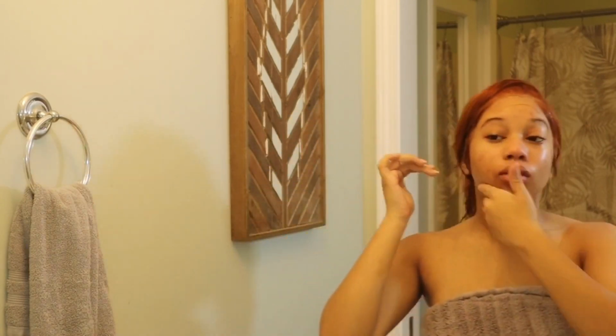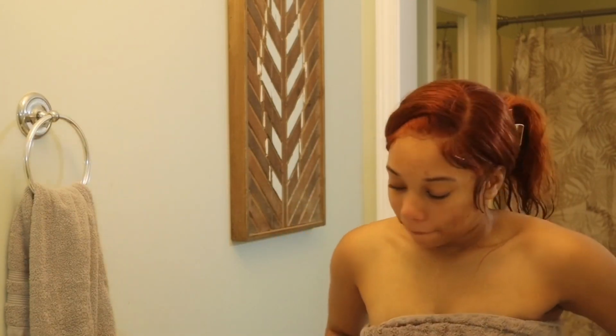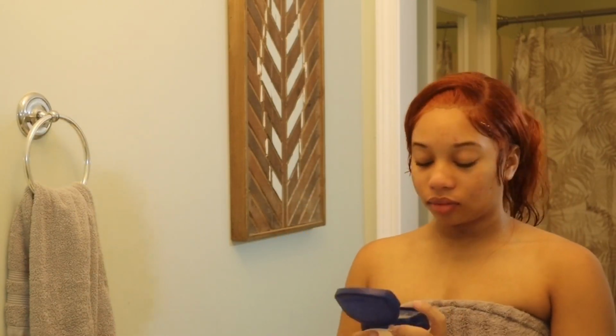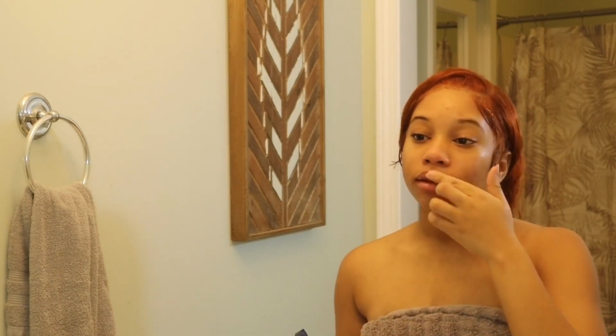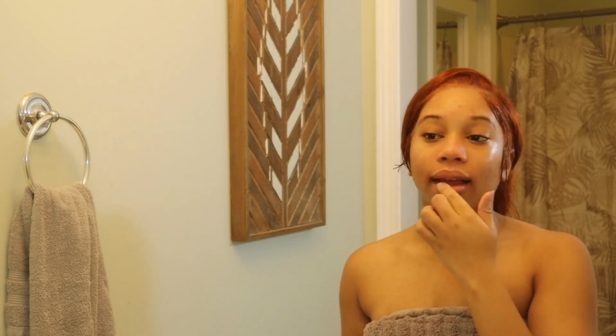But whatever you feel is best for your skin, that's what you do. I always recommend to research the products with your skin type before you start applying things to your skin, because over time you will see results if you do use the right products. And that is pretty much it for this routine. I put Vaseline on because you know your girl hates to have dry lips. I don't like dry lips. And that's pretty much it.